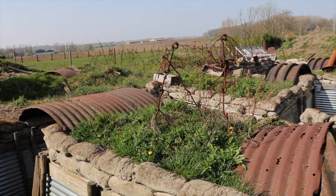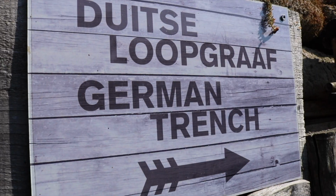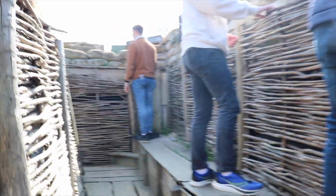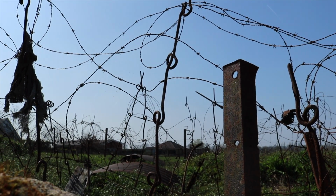So once we'd looked at the museum, we headed to the trenches. They had a British trench and a German style trench, and you can see the differences between each one. The German style trenches had a lot of wicker, where in contrast the British trenches used a lot of corrugated iron, and it really allowed you to put yourselves in the shoes of the soldiers in World War I as you walk through the trenches, and to be able to visualise and understand how the battles were fought then.